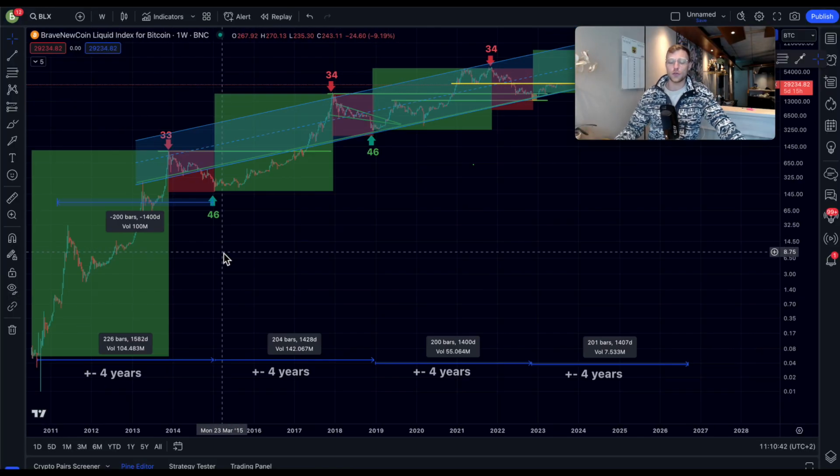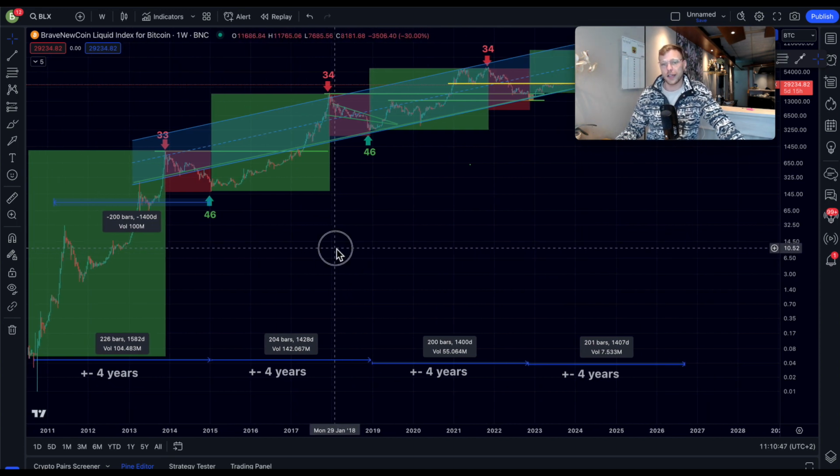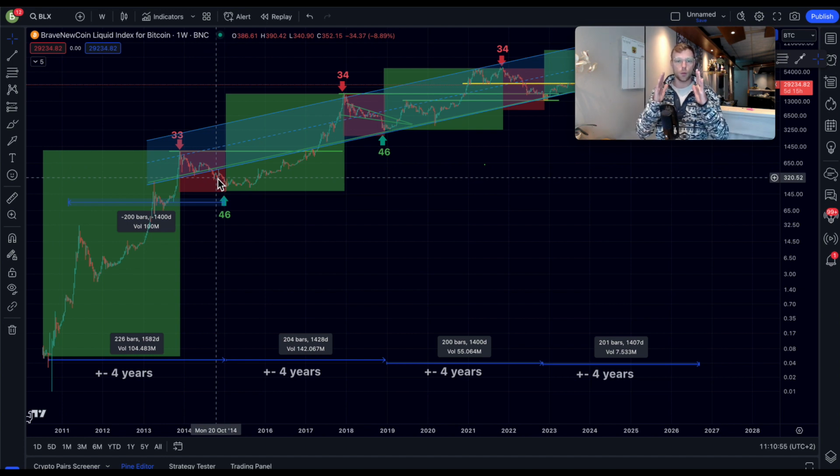For the ones that are not familiar with the 4-year cycle in Bitcoin, the 4-year cycle theory goes as follows. We have a green zone and we have a red zone, and both of them combined is one 4-year cycle. The green zone is an upwards trend and the red zone is a downwards trend. And what we often see in Bitcoin's historical price pattern, from its invention, is that we have a 3-year uptrend followed by a 1-year downtrend. So we go 3 years up, 1 year down.